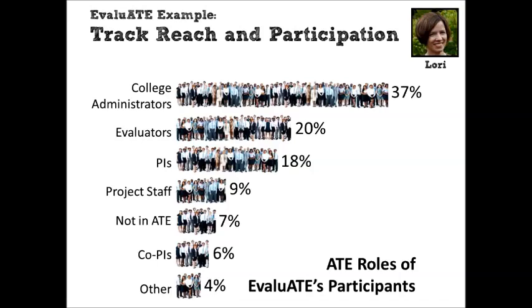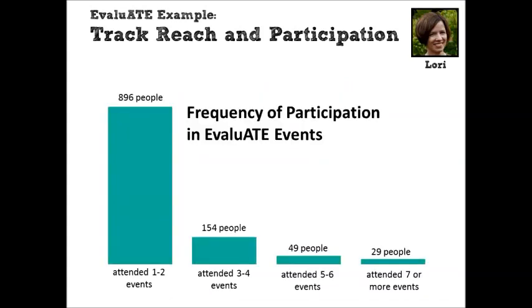It's often a grant writer or a college research officer that is a new PI's first source of information about evaluation. So we use this kind of information to demonstrate our broader impacts, as well as to tailor our outreach and content to make sure we're serving the needs of all of our audiences.